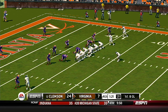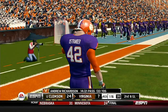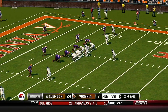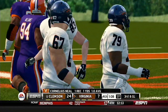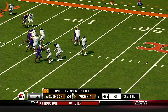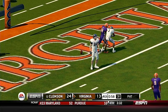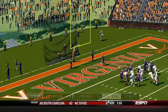A little over a minute in the game. Slings it out there, incomplete. This is the 11th play of this drive. That's a gain of one on the play. That makes it third and goal. Zips it to his receiver. Touchdown. The PAT.